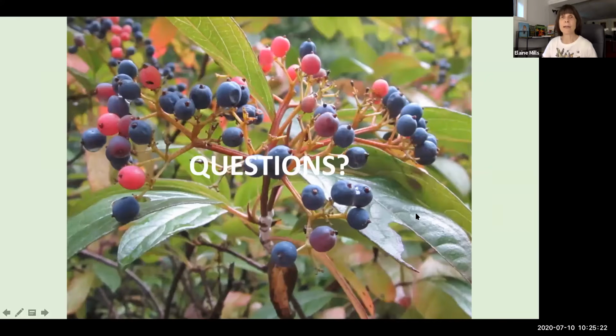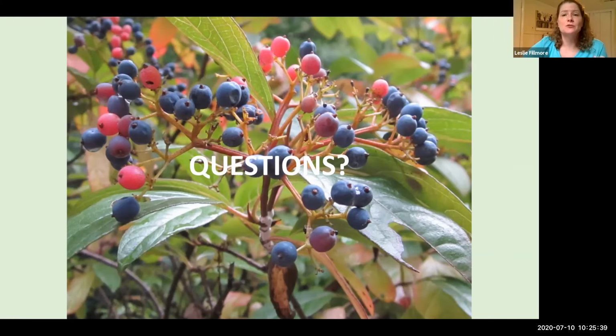So we'll take any questions here, Leslie. Okay, we've got a couple. We did have some questions about whether or not these recommended natives are deer resistant. So as you continue to go through, if you know of any that are particularly deer resistant, that would be great if you could mention that.